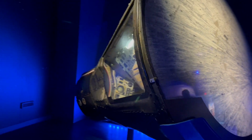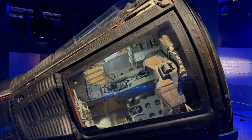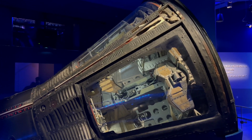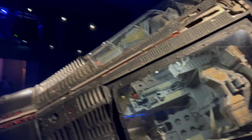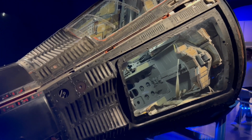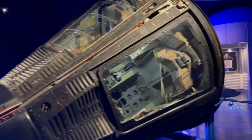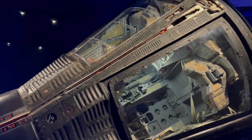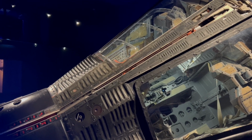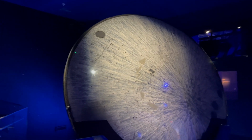It's the Gemini 9 spacecraft. Gene Cernan did a spacewalk out of this spacecraft in space. That is awesome. There's some stuff missing out of it, though. The seats are gone. But this is what's left of it, though. That's super cool to see. And that heat shield.